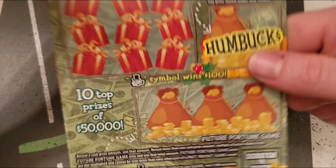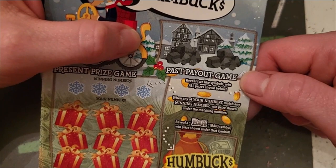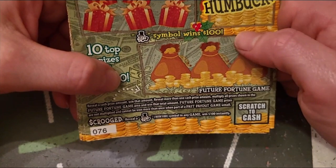So for the Bah Humbucks, we've got 76, 77, and 78. All right. What do we got going on here? So for here, if we reveal two like symbols, we win all prizes shown below. For here, any of our numbers match this number, we win that prize. For here, if we show a ba, we win the prize under that symbol. And for here, if we show a Scrooge anywhere, we get $100.